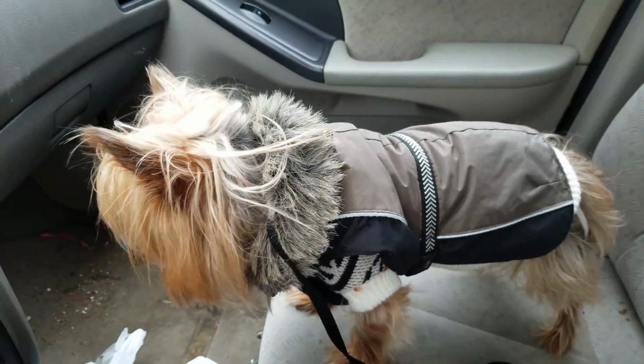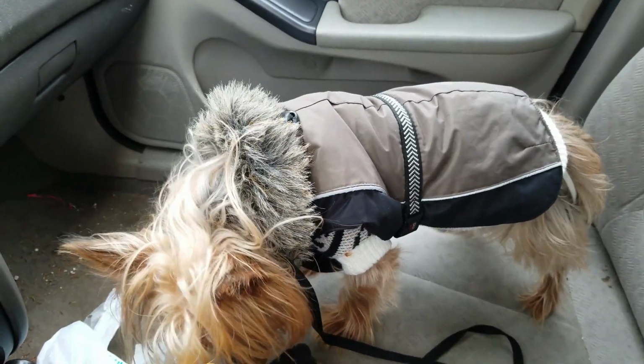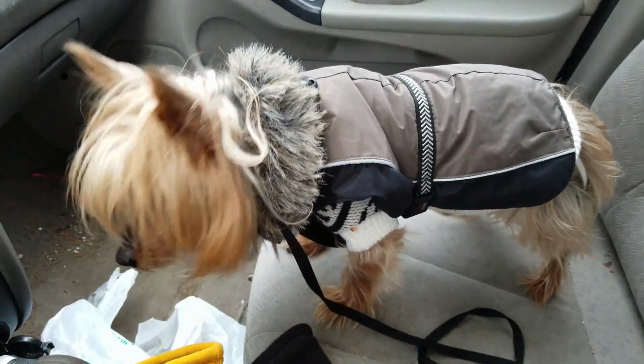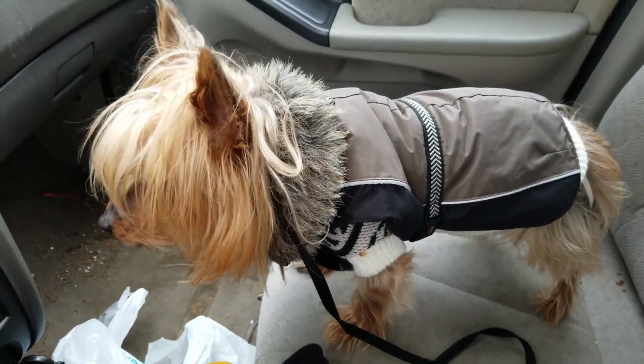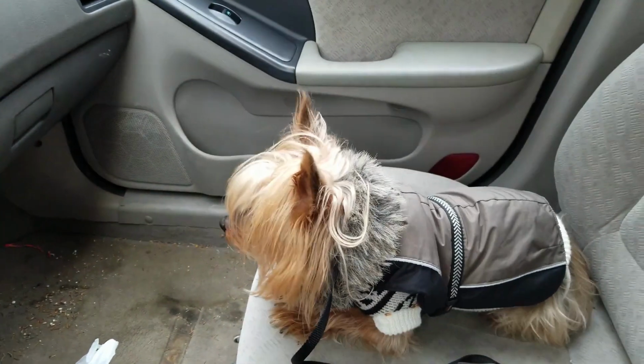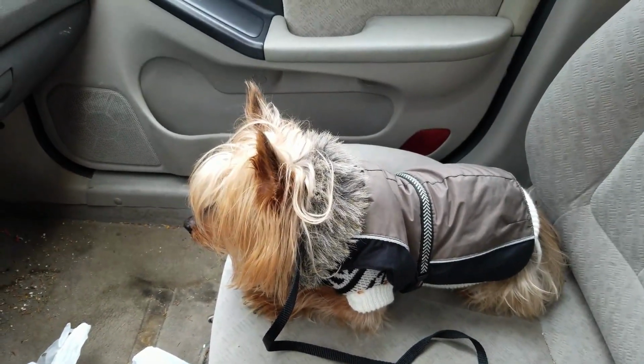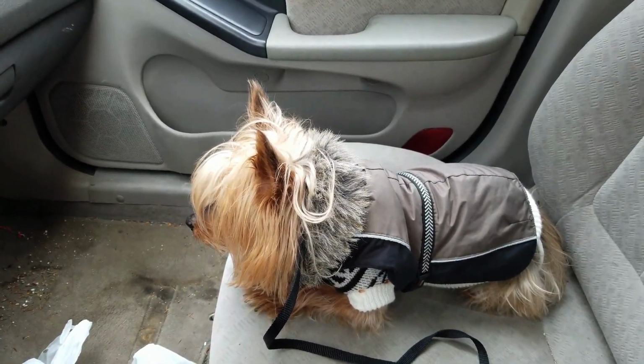The reason why I'm taking him with me today, even though it's cold out and he's not really a dog who likes the cold, is there's going to be some work done at the house today. So he's a little bit loud when company comes over or people come over, even though he is friendly. But just thought it'd be best to take him out. He hasn't been out in a while.